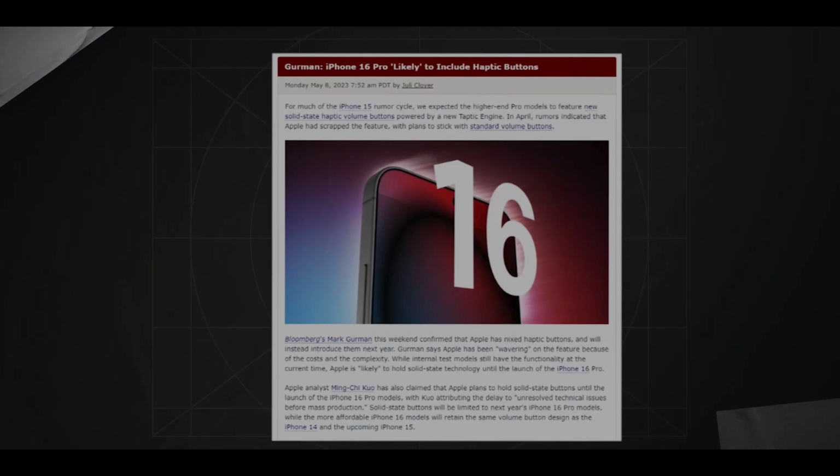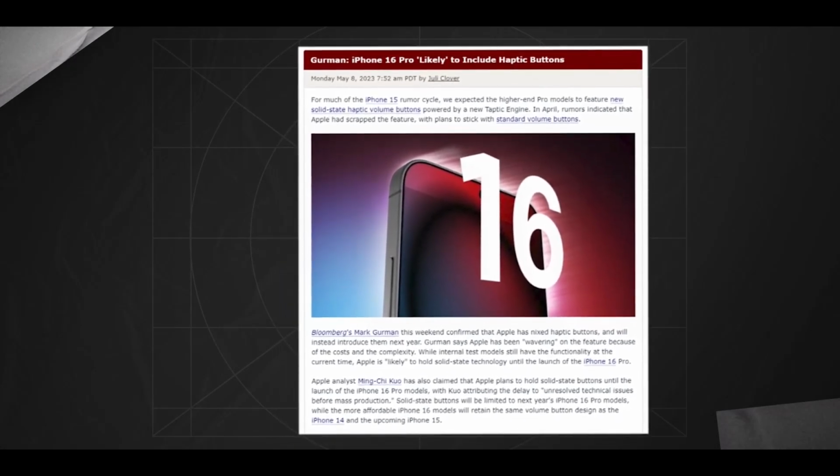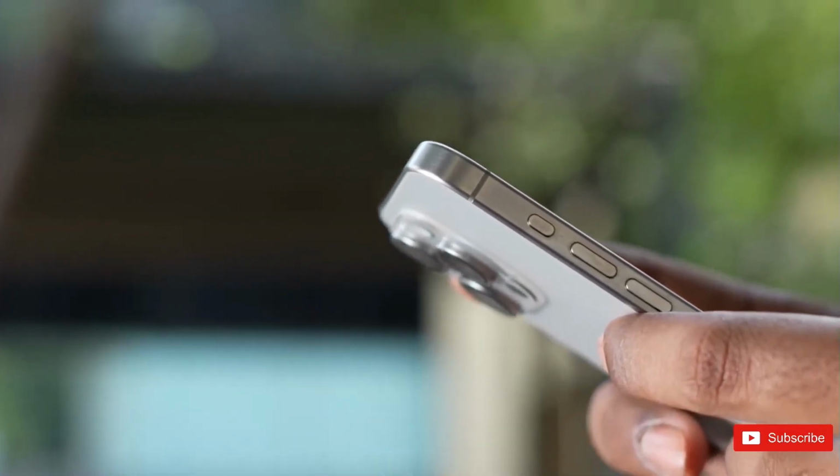We might also see a unified solid volume button instead of the 2-button that has been standard even in the iPhone 15. This seems more like a stunt to make the 16 feel different, and might not have any functional advantages.